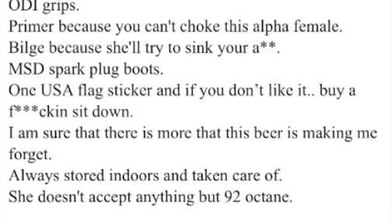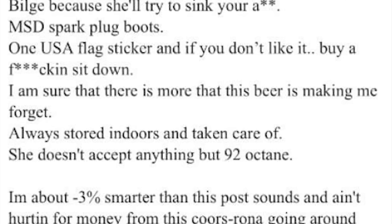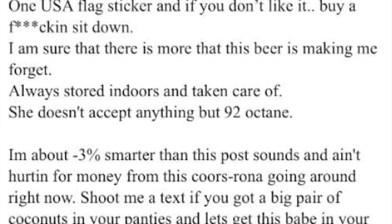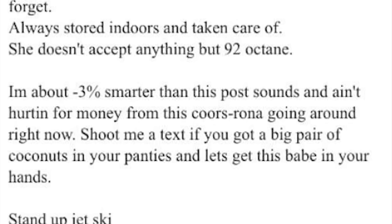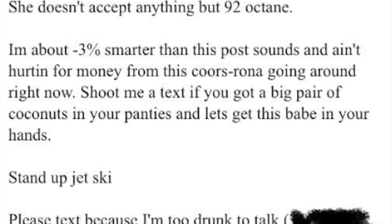I'm sure there's more that this beer is making me forget. Always stored indoors and taken care of. She doesn't accept anything but 92 octane. I'm about negative 3% smarter than this post sounds, and I ain't hurting for money, but this Coors Rona going around right now. Shoot me a text if you got a big pair of coconuts in your panties, and let's get this babe in your hands.